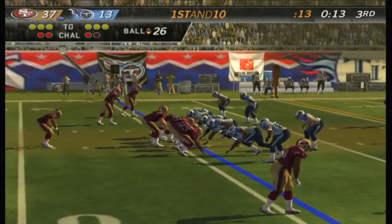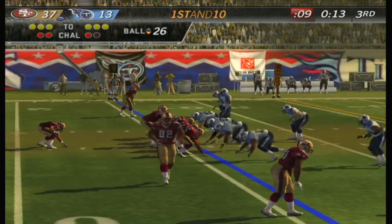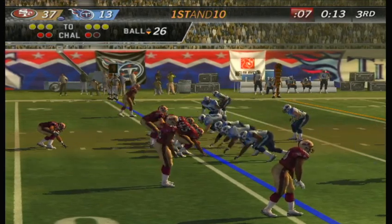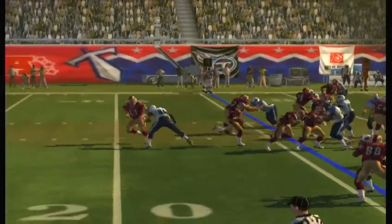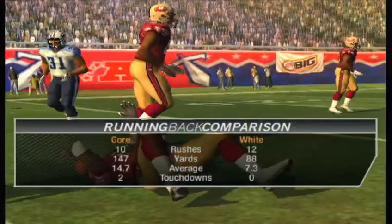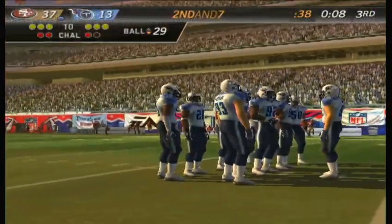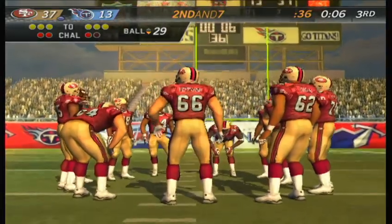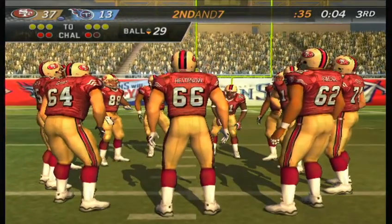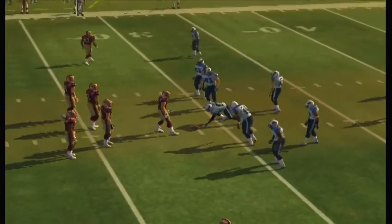The Titans line up in a 4-3. Gives the ball off. Brown is there for the tackle at the 29-yard line. He was looking for a place to run, but all those places were filled up with guys waiting to tackle him. It's second down and 7 to go. Ball on the 29-yard line.